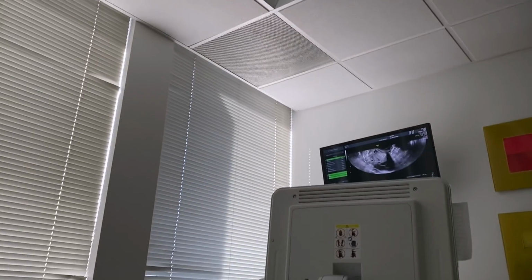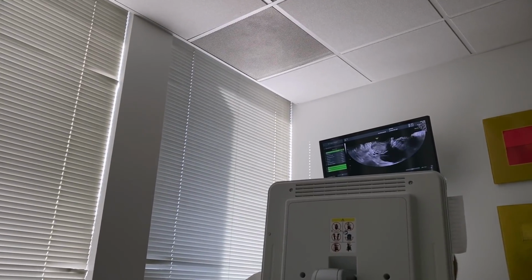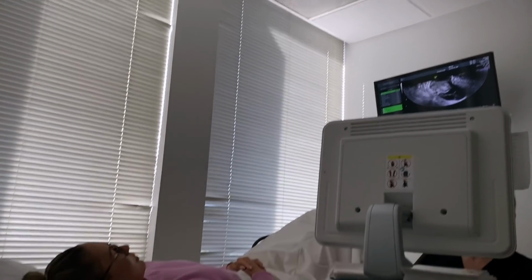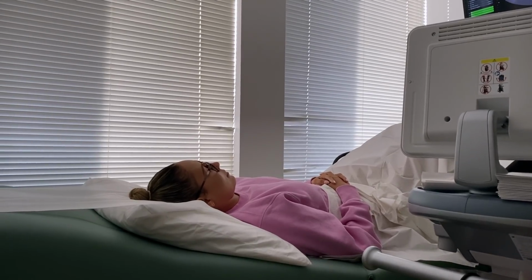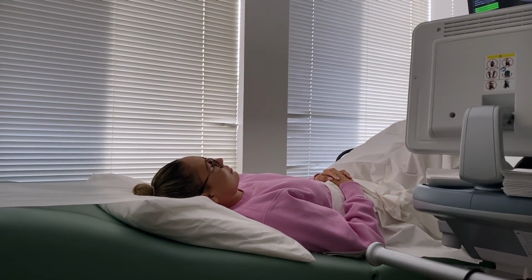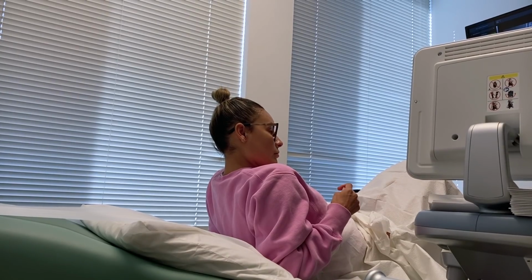At 17 and a half, that's a 19. You are ready. Oh, you look perfect. Tonight, you'll trigger and it will be Monday morning. Wear comfy clothes because you're going to feel really bloated afterwards.